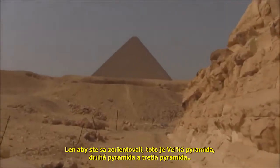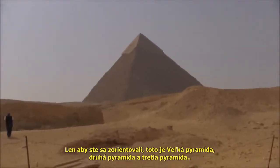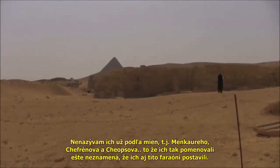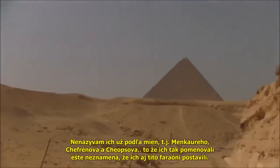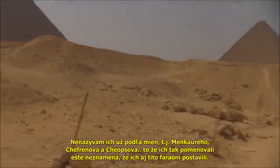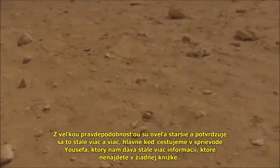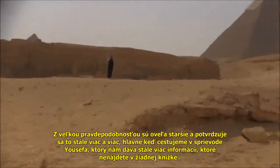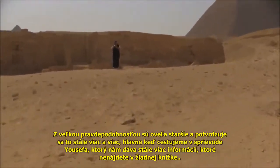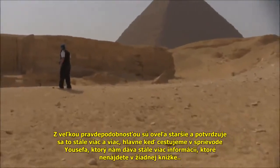So just to give you an indication of where we are, this is the so-called Great Pyramid. Here we have the second pyramid and the third pyramid. I no longer refer to them as Menkaure and Khafre and Khufu, because just because they were named after those pharaohs doesn't mean that those pharaohs had them constructed. These are most likely much, much older than the pharaonic Egyptians. The more that we travel through the land, especially with guidance of Yusuf Awiyan here, the more insights we're getting, which you can't find in any possible book.